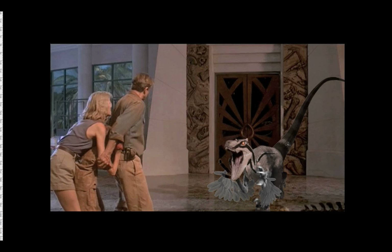Indominus Rex, something everybody's wondering about, how cool it is. In all honesty, as an artist, I didn't find that design very attractive, but they did an excellent job of making it scary. You're terrified of that thing early on in the film and throughout the film. When it was coming, you're gripping your seat, your heart is pounding. It was blissful terror.